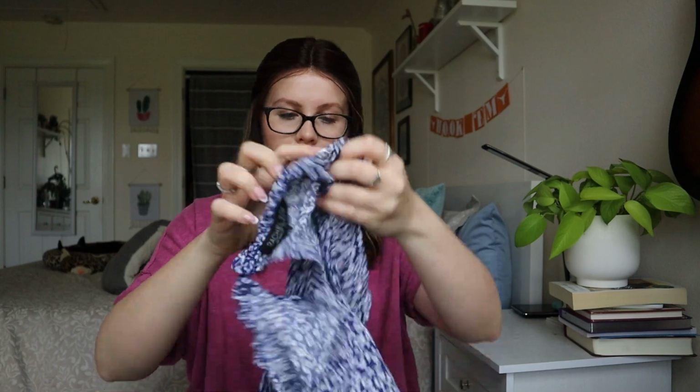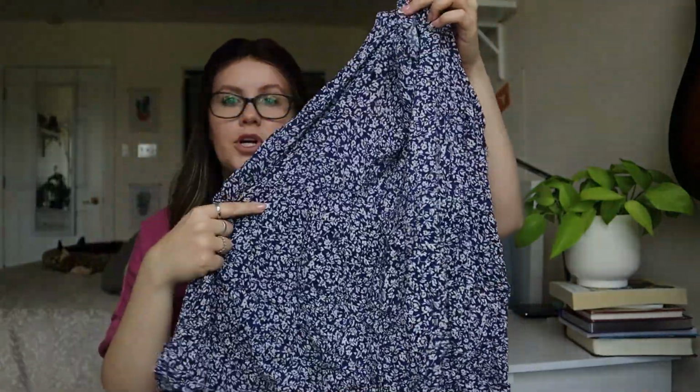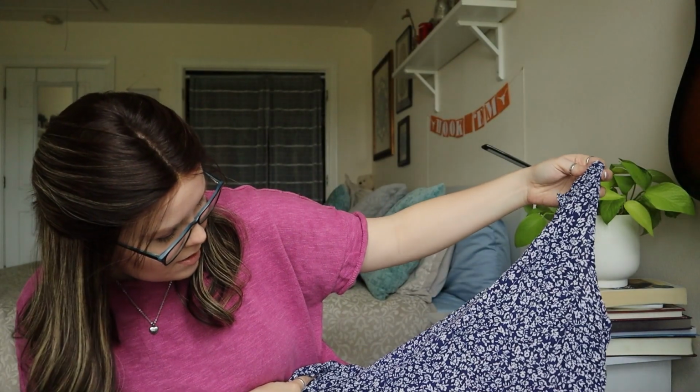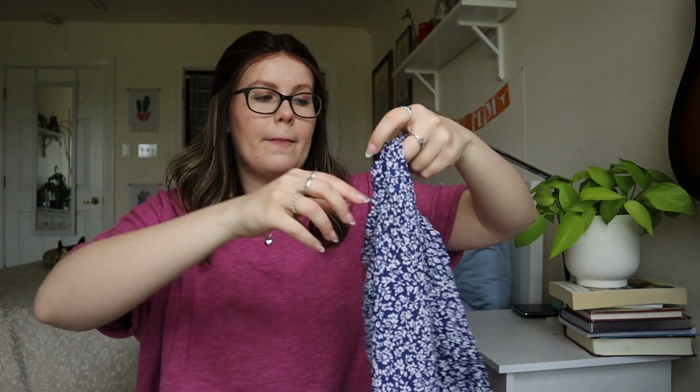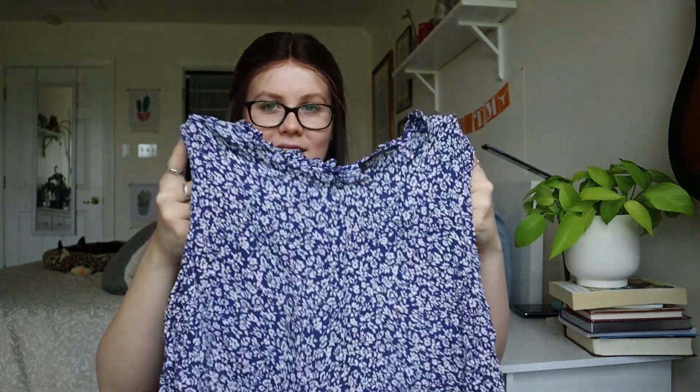Let's see. Rachel Zoe, another sleeveless blouse. It does look like a peplum style, which I think people really like. It's kind of hard to see, but it is a peplum style. It's where you have a seam here and then another layer of fabric that's a little bit more flowy. There's probably a better way of explaining that, but I could list this one. It just feels more like TJ Maxx type stuff, like those juniors brands that you get at TJ Maxx. So it'll probably go to a thrift store.